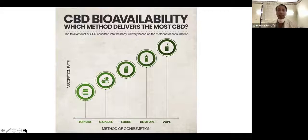Topicals offer local relief, and though we know our topicals offer local relief pretty quickly, the bioavailability, meaning the amount that is available to the body, is at a much lower amount than a vape cartridge. So vaping, the bioavailability is about 98%. A tincture is about 80%. Your gummies are about 60%, and those topicals are about 45 to 50%. So it's the amount of CBD or amount of delta 8 THC that can be absorbed in the body, and it really truly is based on the method they're using to consume.